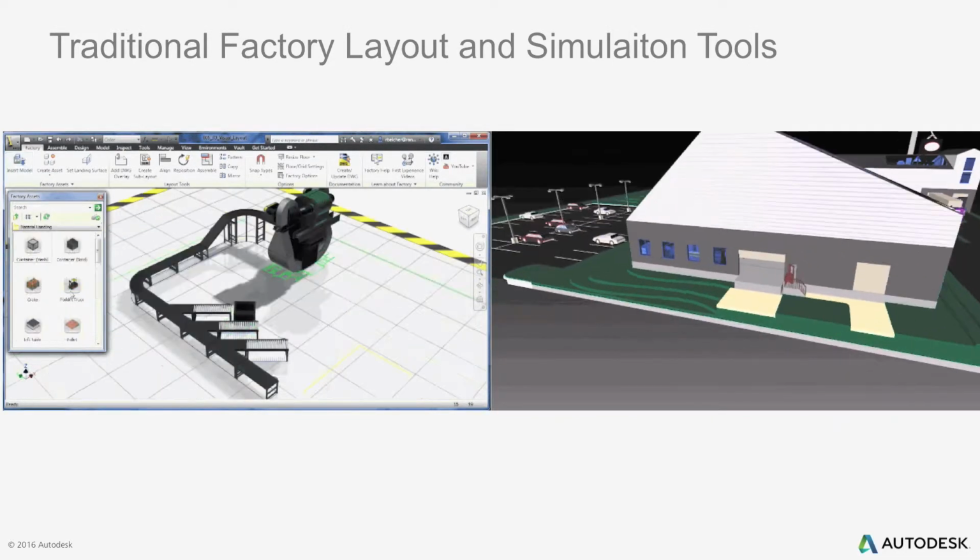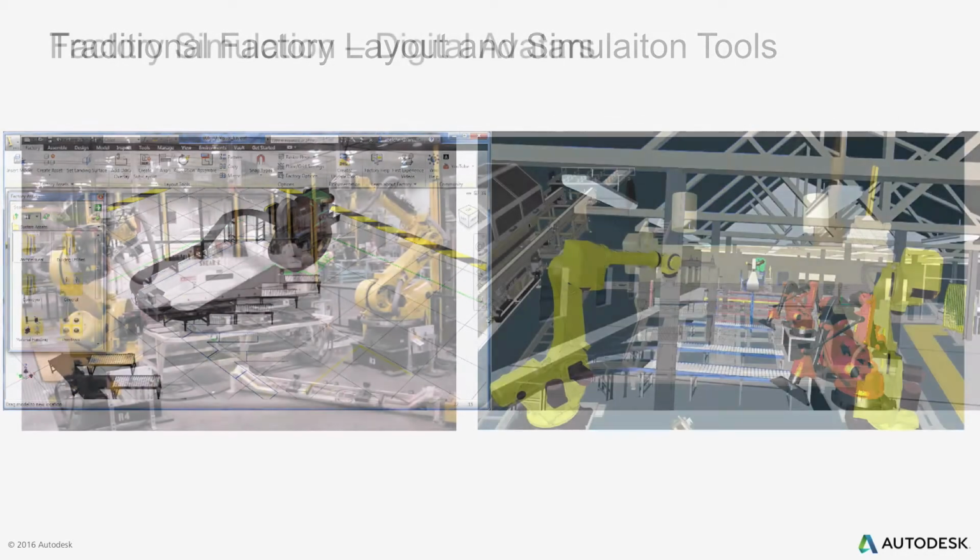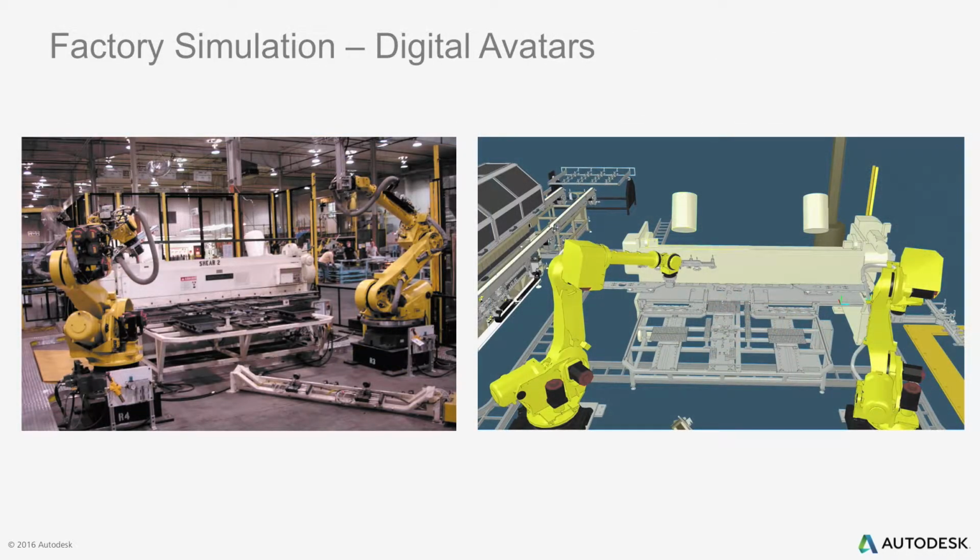So we took that concept and said, what could we do with that in VR? So the first thing that we did was we really needed to create digital avatars. If you're going to animate a factory, you can't use tools from a game engine or from the movies, because how do you know that's actually how the factory is going to operate?